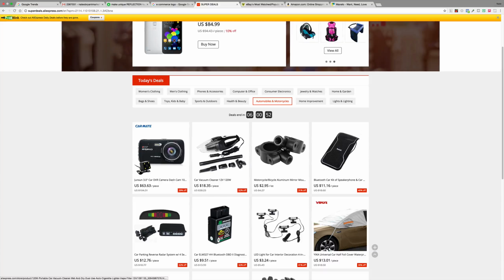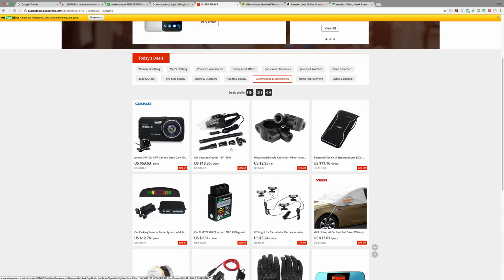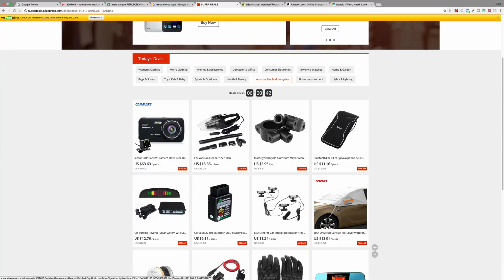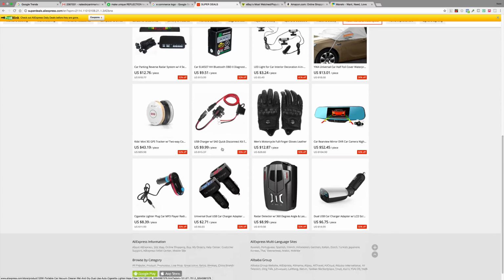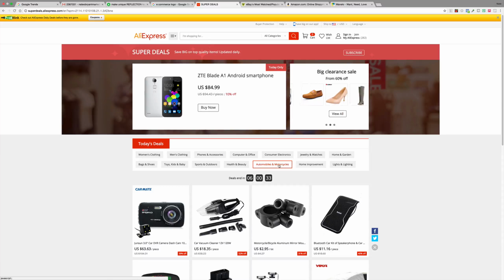Now, like this one right here, you can actually target people that are automobile owners. And that is definitely available on Facebook. You can target automobile owners and see who will want to buy a vacuum that runs inside the car, right? So there's tons of things that are just super convenient.